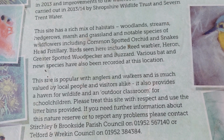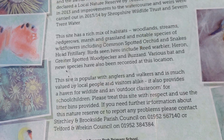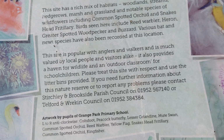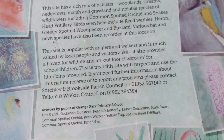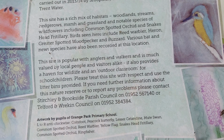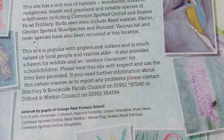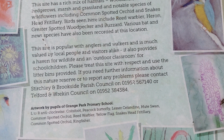Different kinds of birds live here. This site is popular with anglers and walkers and is much valued by local people and visitors alike. It also provides a haven for wildlife and outdoor classroom for school children. Please treat this site with respect and use the litter bins provided. If you need any further information about this nature reserve or to report any problems, please contact Stirchley and Brookside Parish Council on 01952 567140 or Telford and Wrekin Council on 01952 384 384.